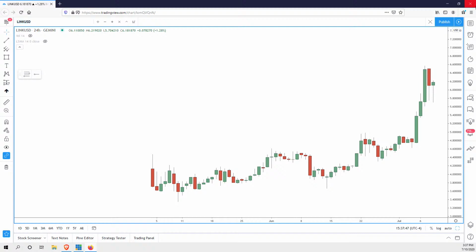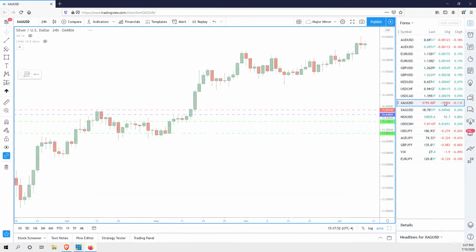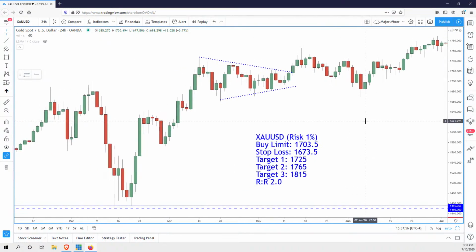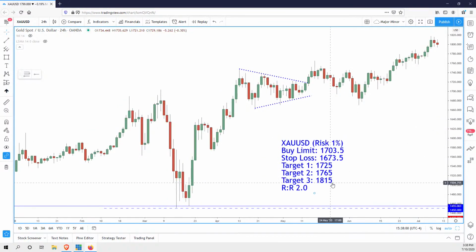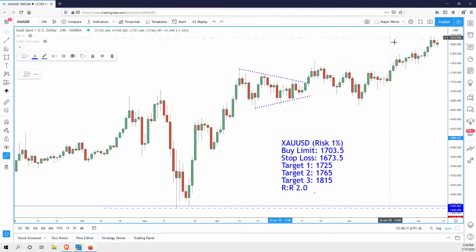All right, gold. How can I forget gold? Here's gold. Here's the trade. This is the trade that we're now out of. I have to take this off my chart. Reached all 3 targets. I made a video about this. No one watched it. I mean, our members watched it, but no one besides our members watched it because no one cares about gold. Or maybe my titles aren't interesting enough.